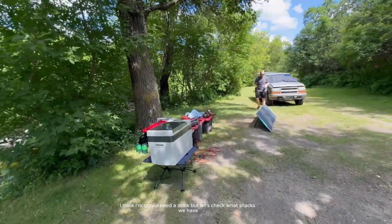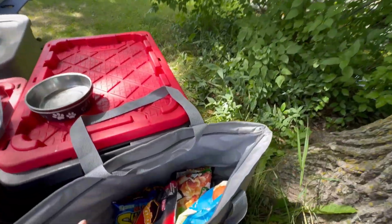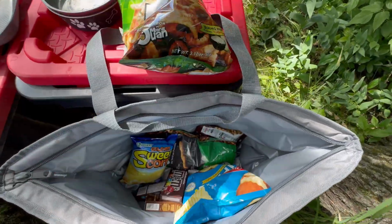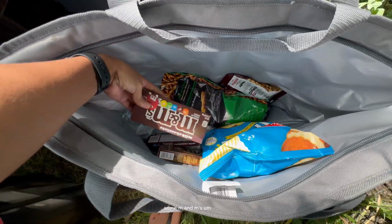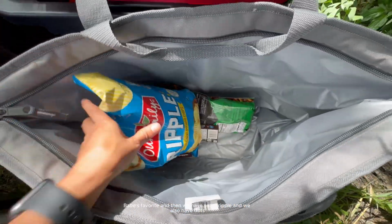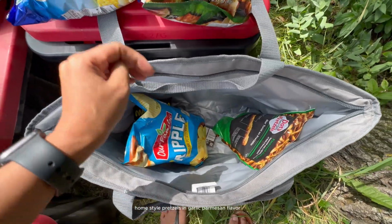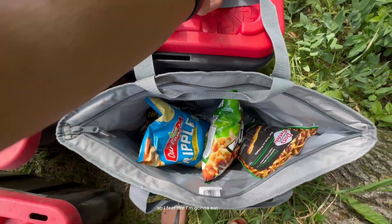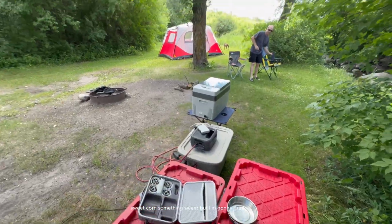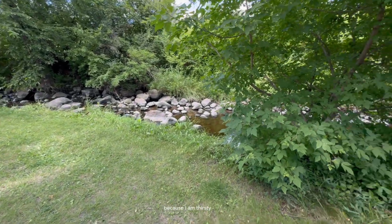I think I'm gonna need a drink, but let's check what snacks we have. So we have a bag here of snacks. We have Piatos, Mang Juan, some sweet corn, some M&Ms, Nagaraya, babe's favorite, and then we have some Triple. And we also have Dot's Homestyle Pretzels, garlic parmesan flavor. I feel like I'm gonna eat sweet corn, something sweet, but I'm gonna grab a cold water because I am thirsty.